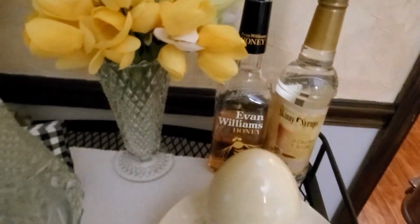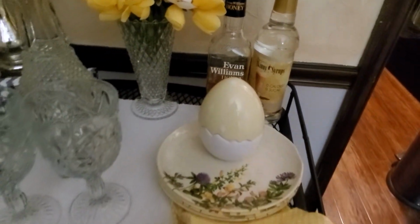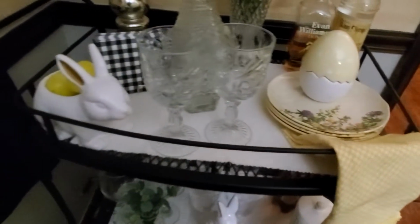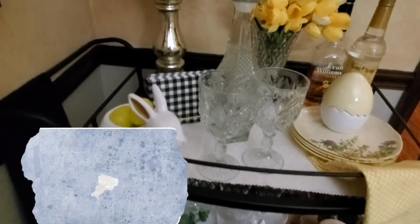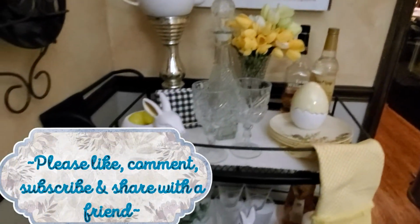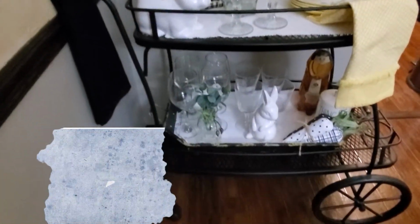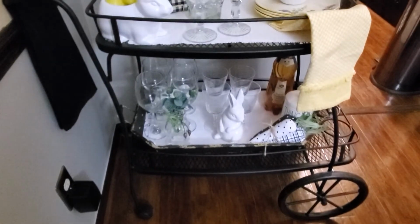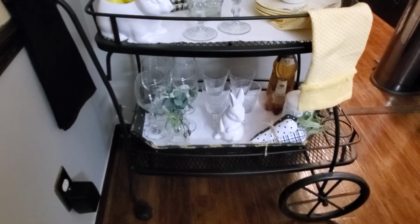So, friends, I hope you are enjoying my bar cart for spring in 2021. I think it came out really, really cute. The plates, by the way, were picked up at Pier 1 before they closed their doors. God, I miss that store. The egg, I believe, was from Target, and I have no idea where the bunnies are from. You guys know I collect bunnies, so I have lots of those.